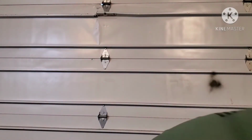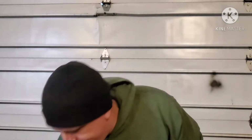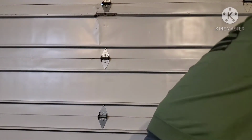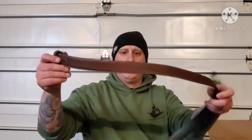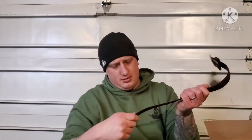So I got a bunch of another VHS. Alfred Hitchcock, anything Alfred Hitchcock I'm gonna buy. I got a bunch of cassette tapes. Got this belt at the bins. It's a Columbia. Nice belt. What size was that? 38. Size 38, so it's a good size belt. Nice Columbia belt.